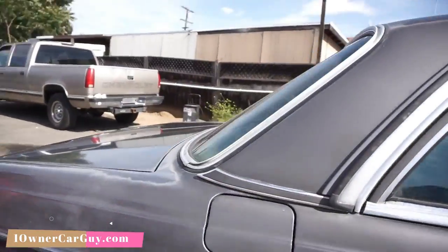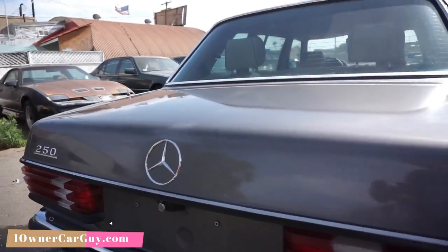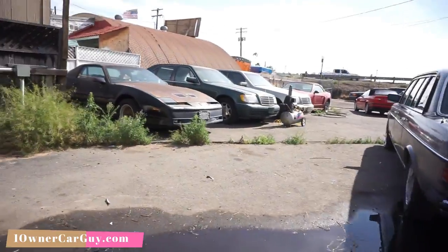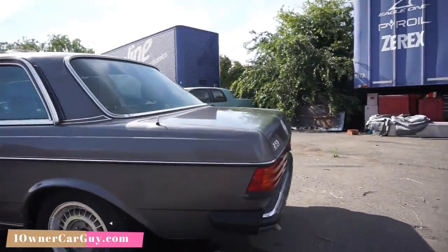You got a scratch over there? Let me find it. Yep, little scratch right there. Trunk lid's pretty clean. Chrome's good. Big scratch, not cool. Little scratch, okay. And this paint, you're repainting it anyway, so what the heck, all the scratches will be gone.